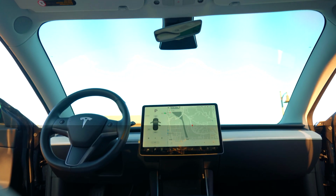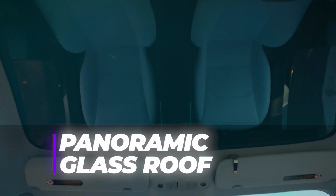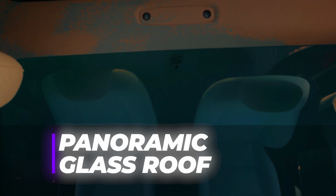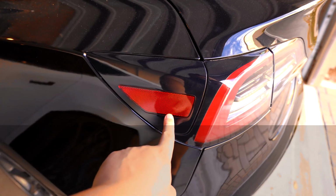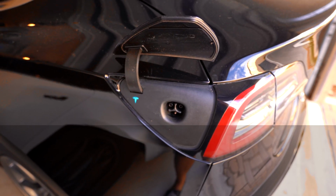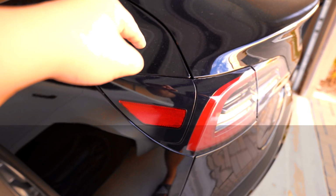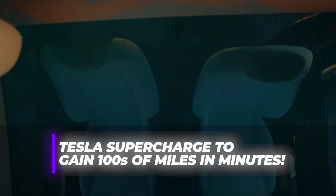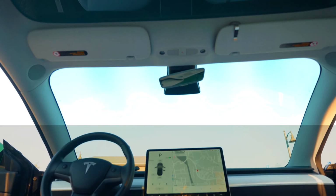There's also a huge glass panel roof, which always turns heads whenever someone comes into our car for the first time. All these things help when passing time when you're briefly charging the car, and I mean briefly. When we owned a Chevy Volt in 2016, it took about 4 hours to charge the car back up to its 60-mile capacity. With a Tesla Supercharger, you can get hundreds of miles back in less than 30 minutes. It's insane. It's a game changer.